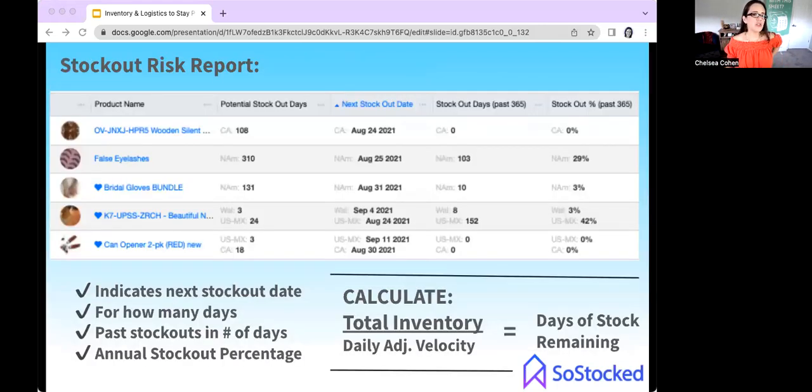Now let's go into the inventory reports. Again, these are reports that are created by the inventory team and sent to the marketing team. If you don't have SoStocked, like some of you on this call do not, there are ways that you can create your own reports. They're a little bit more labor intensive, but for example, this is a stock out risk report, and there's a calculation that can be used.